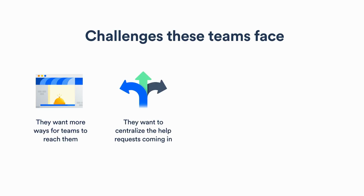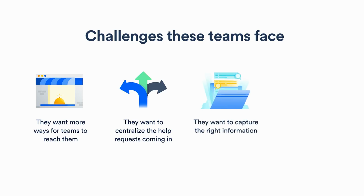They also want to centralize all the things coming in. Since your employees don't know who to ask, where to go, they just start pinging the first person they find from those teams. So now these teams start getting requests from your one-on-one chats, your emails. People come by your desk and just drop things off. So they want one place to centralize all the requests coming into the team so they can delegate to different team members and work better.